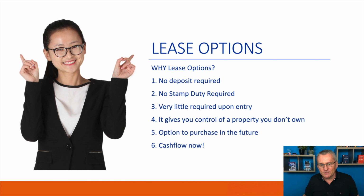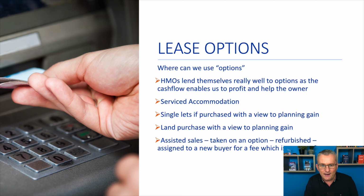So, why lease options? Number one, you don't need a deposit to purchase a property. So you don't need to put 25% deposit down. You don't need to pay stamp duty until you buy it. So there's very little in terms of cash that you need upon entry. And it gives you control of a property that you don't currently own, with the option to buy the property in the future. But the big thing is that you can actually cash flow the property right now.